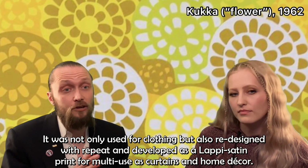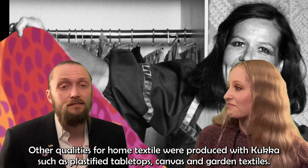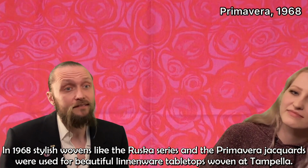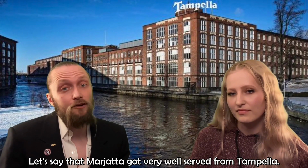Other qualities for home textiles were produced with Kukka, such as plastified tabletops, canvas and garden textiles. And yearly, Tampella came to produce more than 500,000 meters of fabric for Metsovaara. Wow. Yeah, that's a lot. And in 1968, stylish wovens like the Ruska series and the Primavera jacquard were used for beautiful linenware tabletops woven at the Tampella. Let's say that Marjatta got very well served from Tampella.